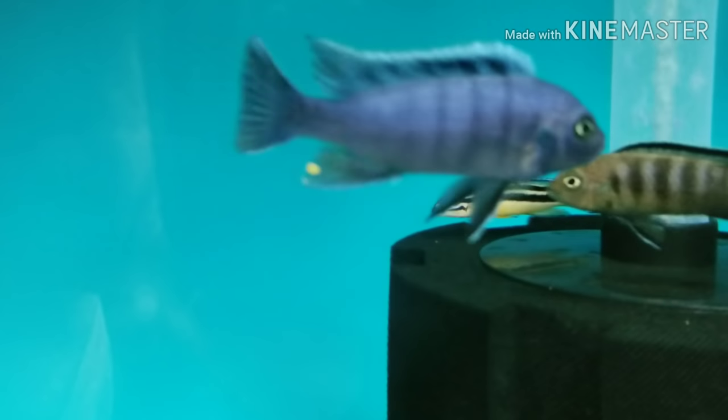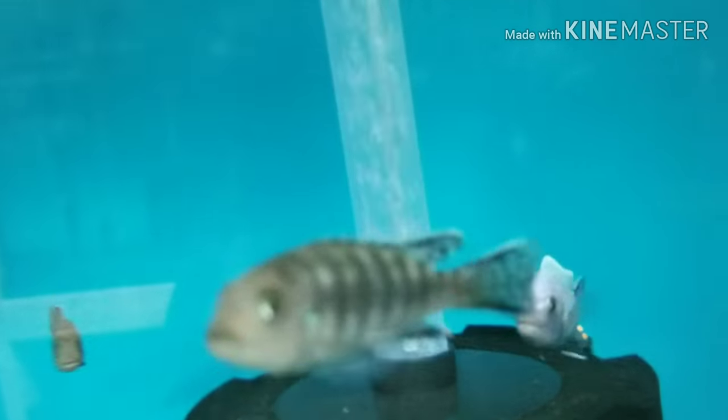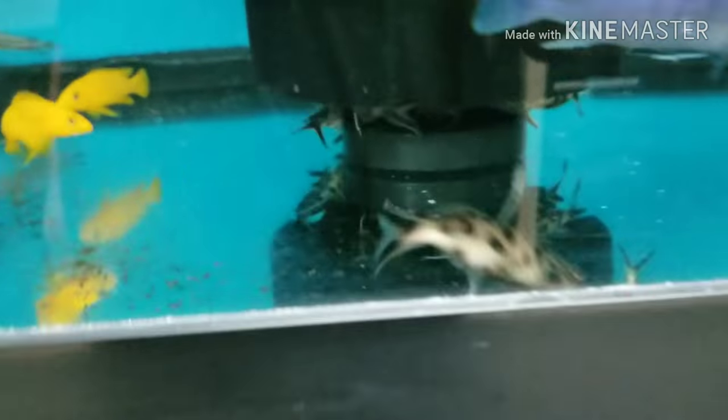There's one of the Reganis. White top Afras and Elongatus chewaris in here. I can see males, even though I have them listed as unsexed. There's a very nice dominant white top Afra there. Cynodontis are very active in eating already as well.